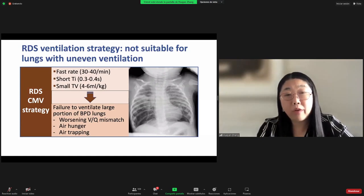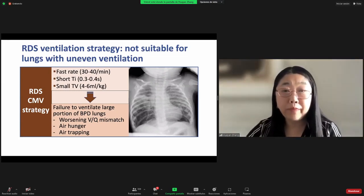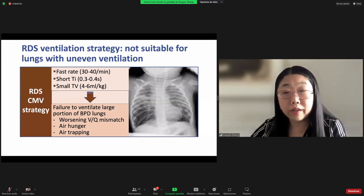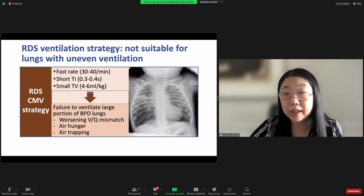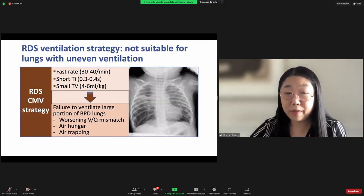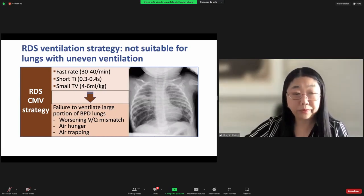This is a problem I often see when I see patients in China and also sometimes in Philadelphia, in the patients in America. People think, oh, this baby has BPD and I need to use a longer I time. So they put the I time higher, but at the same time, the baby is not ventilating well and they keep on increasing the rate. Then you end up with a fast rate and a high inspiration time, and this baby will get more air trapping over time, and they become more and more uncomfortable.